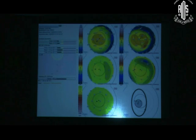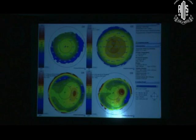Now there are a few indices which were discussed by Dr. K.V. Satyamurthy, which are applicable for other machines also, but with different terminology. So this steepest point and the maximum point, K max, everything is clustering in one place. So I feel, yes, I should be a little careful.